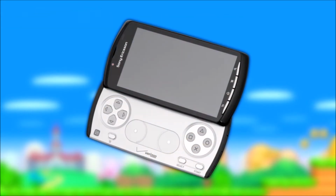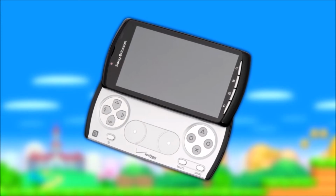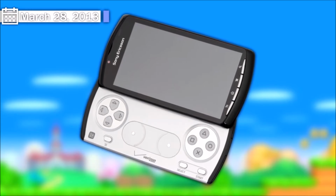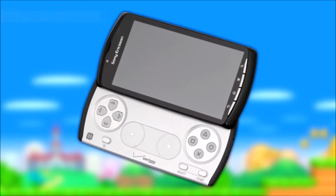The Xperia Play. You can't talk about portable consoles without the Xperia Play, right? It's a phone. It's a phone with a controller that can play PlayStation games.